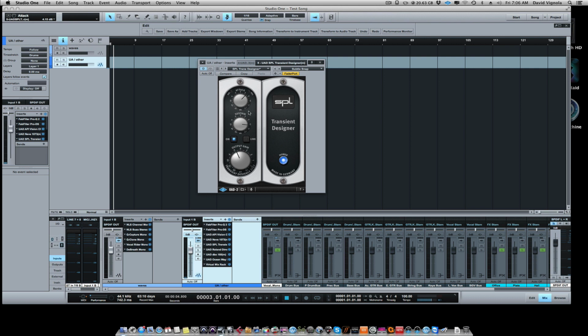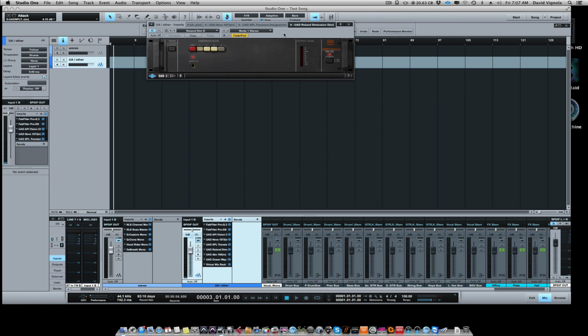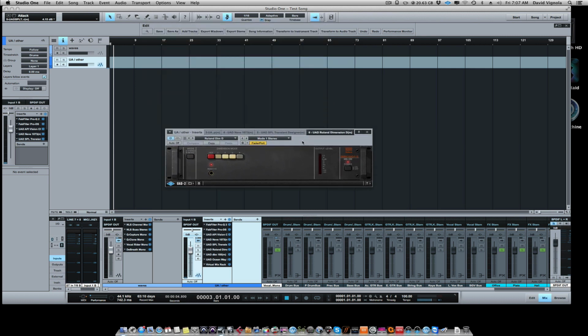Sometimes after you compress, you kind of lose that transient a little bit on the front end. Sometimes you're forced to use a little bit faster attack, and that cuts off some of the punch. This adds that back in, which is kind of nice. Again, you could buy this by other companies. So that's really cool.